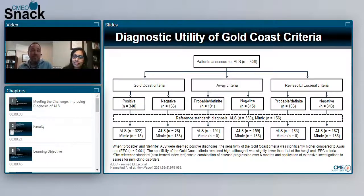What we learned was the Awaji and the Escorial were very similar in how they behaved. Looking down the middle, 506 patients were reviewed by the Awaji criteria, and whether they had probable or definite, they took the top two tiers. 191 of the 350 ALS patients were picked up by that criteria, so under probable, they have 191. They didn't get any mimics. It was very specific for ALS. But looking at the patients that tested negative through the Awaji criteria but did have ALS, there were 159. So not very sensitive, probably not picking up patients in the early stages would be what happened there.